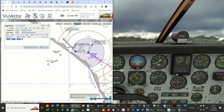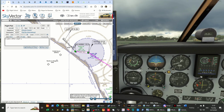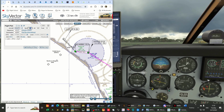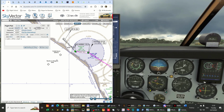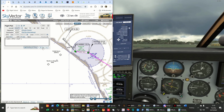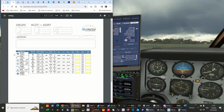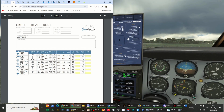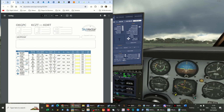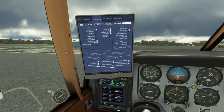Right, I will generate the latest navlog there. Speed 135. Okay, so let's do 135 and navlog. And the most important will be the time here. Should take 14 minutes. Okay. All right.